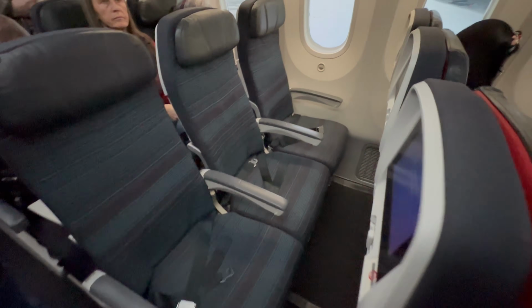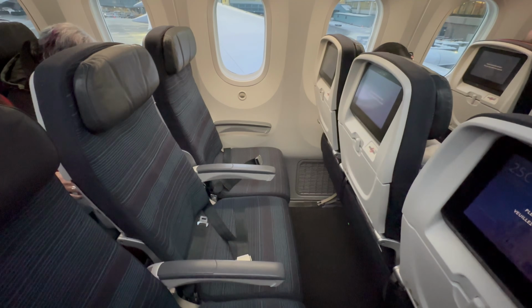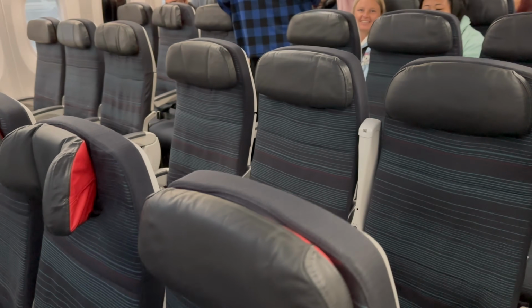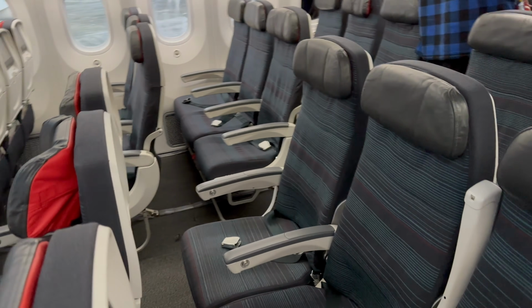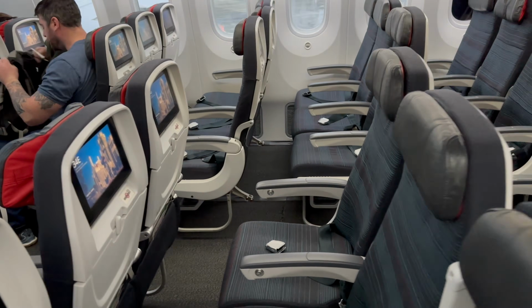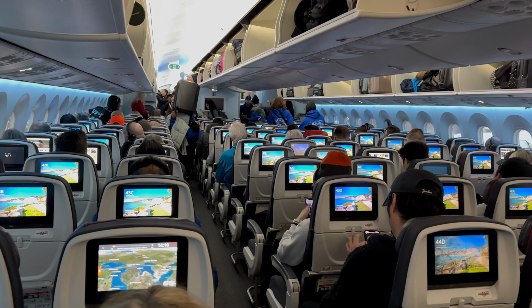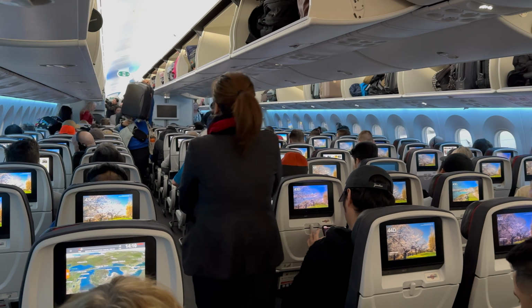Welcome on board Air Canada 787-9. Economy class is laid out in a 333 configuration. The 787 is a long-haul aircraft for Air Canada. You see them on flights to Australia, Asia, Europe and South America. And quite frequently, you see them on domestic and also USA flights.